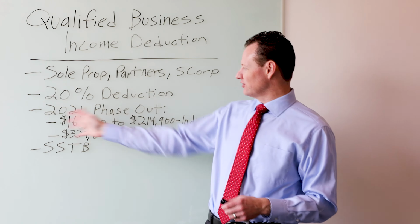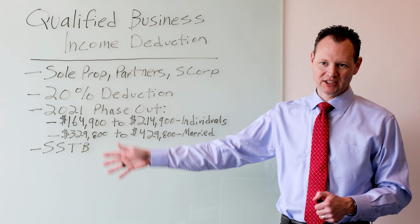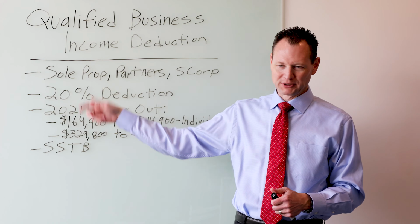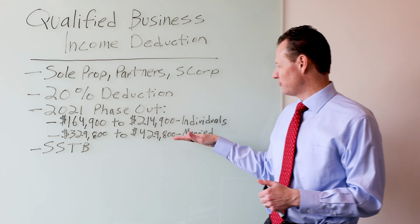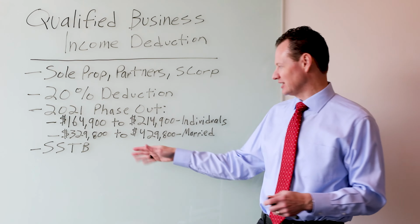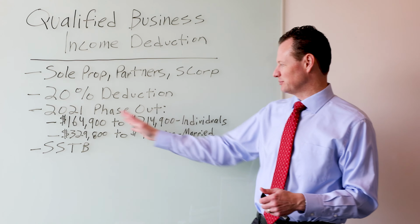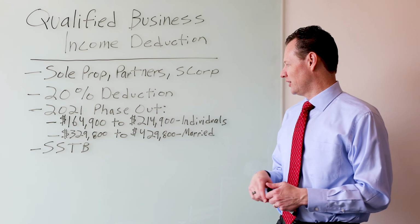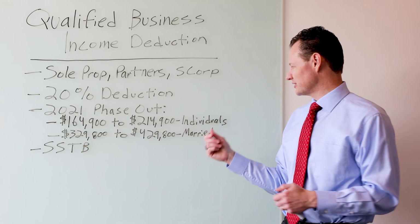But again, if you're under those thresholds, everybody gets it. So a doctor that's under 330 of income during the year, they would qualify for the full QBID. Once they get into this phase-out range, then it depends on how far they are into that phase-out of how much that they would actually get. So somebody on the higher end of the phase-out would get less than somebody that was on the lower end of the phase-out. So that's how it works for a specified service trade or business.